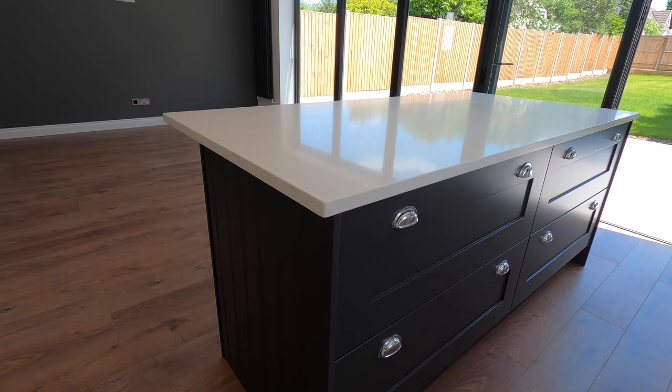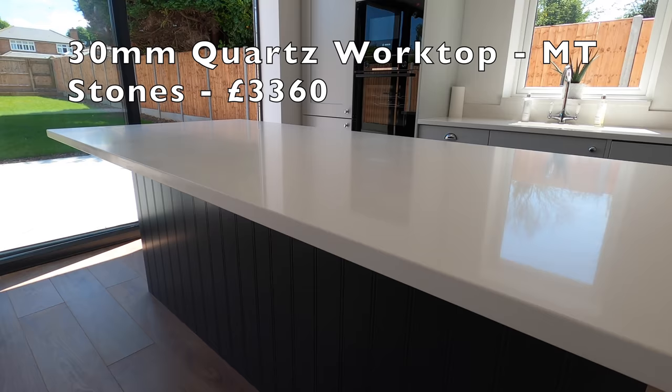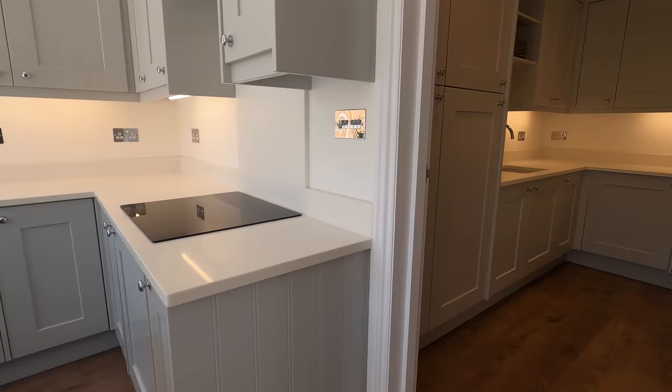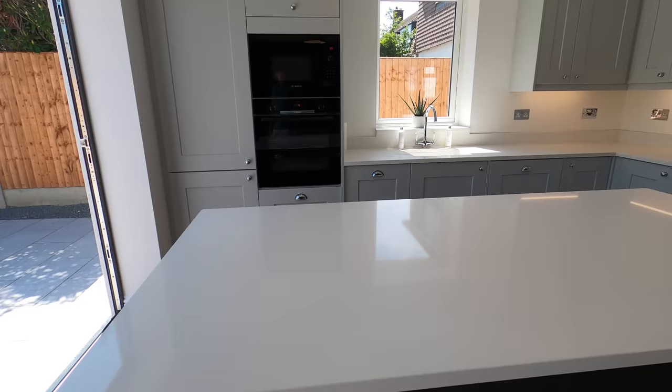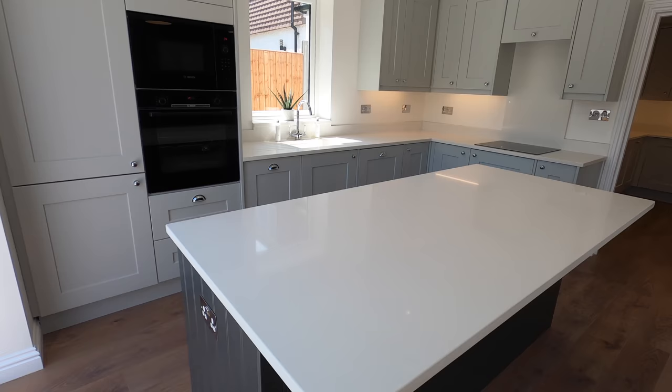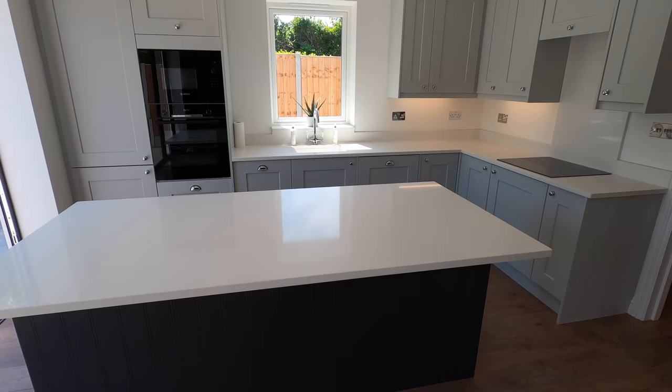The worktop is a 30mm quartz worktop, and again we have that going around the entirety of the kitchen, all of the utility room, and then a 2.2 meters by 1.2 meter wide island, which is a lovely size. We got this from a company called MT Stones, and that was £3,660. It's really worth shopping around for your worktops, as the companies vary so much.